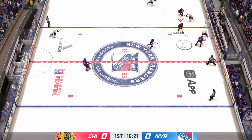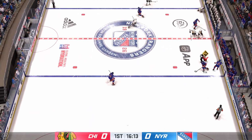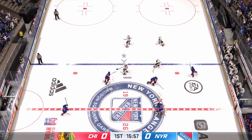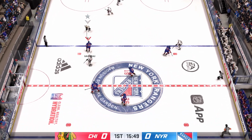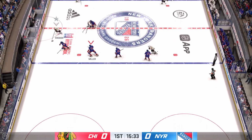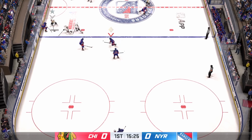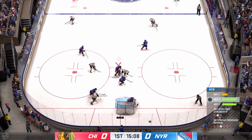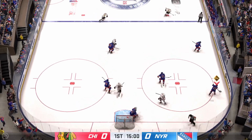Pionk's lugging the puck. Good hit on the play. Slides the puck across to Miller. Quick feed to Davidson. Taken by Kreider. And he regains control of the puck. Here's a chance. Misses. New York's got the puck.